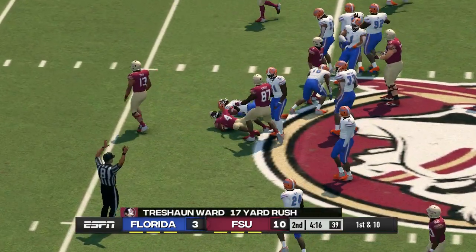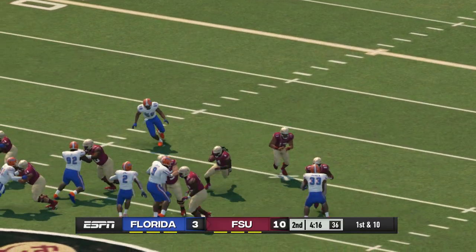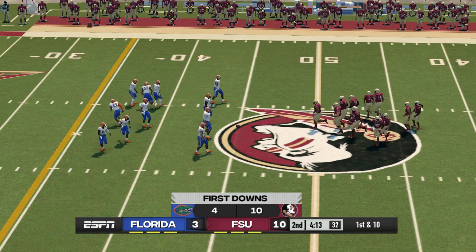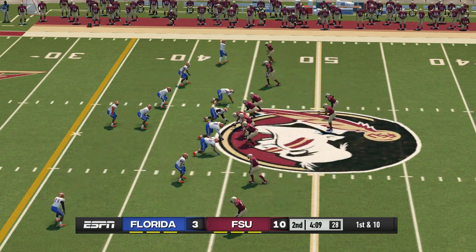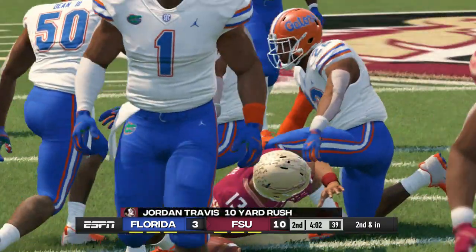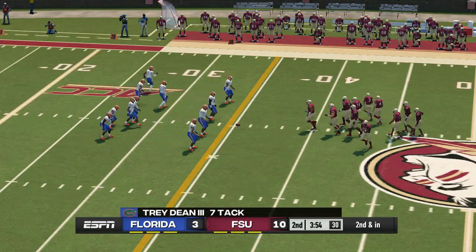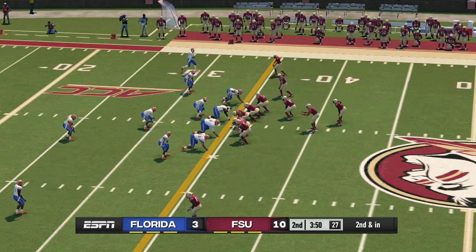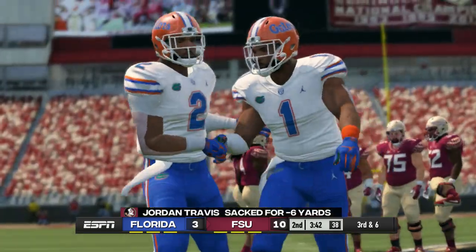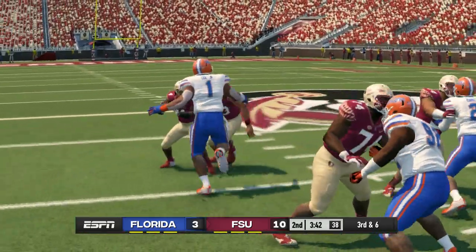And down he goes at about the 45. Makes his way out to about the 35. It's second down, and they're about the length of the football from the first down marker. Now he's flushed, and they got him. And they came with just too much pressure for the offensive line to handle. Yeah, that's an excellent play by this defensive end to sneak by the tackle and get to the quarterback for a loss.